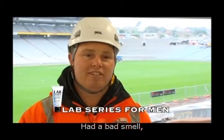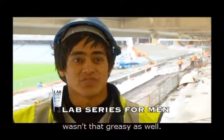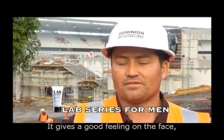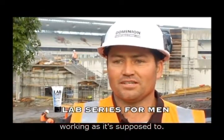Had a bad smell and it was also hard to rub in. I like moisturiser A because it wasn't oily, it wasn't that greasy as well, it smelled real good and my girlfriend liked it of course, so that's why I like it. It gives a good feeling on the face and hopefully it's working as it's supposed to.